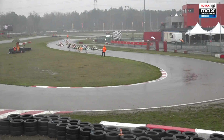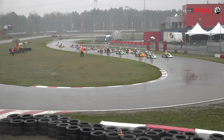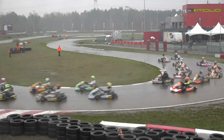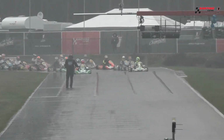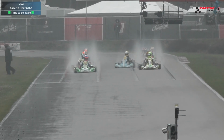So the drivers now starting to slow. Villainen and Schublak controlling proceedings. It's down to them to get things underway as they now come through turn 12. They now will split and head into the tram lines for their final time today. Are we ready? Are we steady?